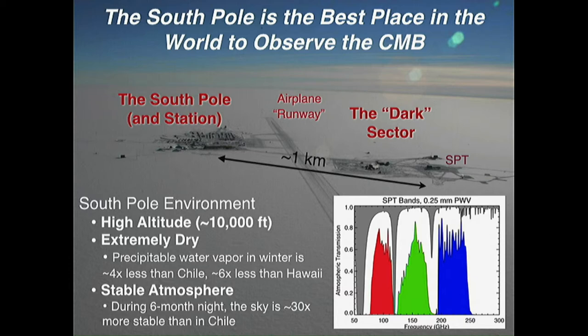In addition, once the sun sets for the austral winter, it's down for 6 months, so you don't have that daily turbulence from the rising and setting of the sun. If you measure the stability of the atmosphere, meaning how much the atmospheric power fluctuates on degree angular scales, it's about a factor of 30 more stable than Chile. So the atmosphere is just much more stable. For this degree-scale millimeter wavelength emission that is important for confusing our CMB measurements, it's a much more stable site than anywhere else in the world, except other high places and nearby places in Antarctica.